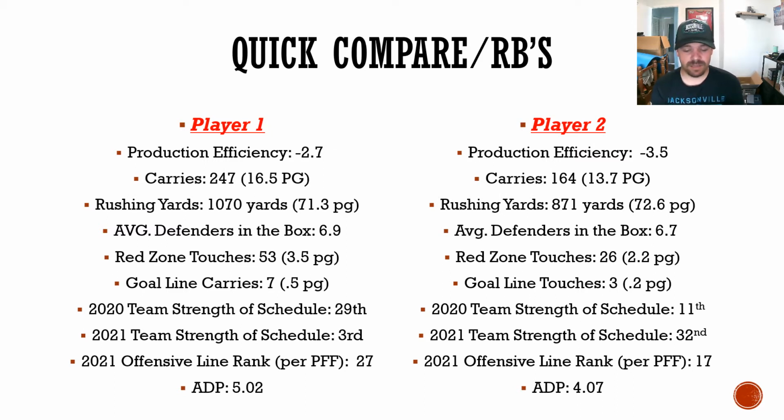That definitely helps out. Let's look at the offensive line going into this hard schedule for player 1. 27th. Not good. Best of luck to you, whoever owns you as a player. Player 2, 17. Okay. Kind of average. That's all right. Got an easy schedule, average offensive line. I could do that. Could be an RB2, maybe a high-end RB3, but probably around an RB2. Player 1, RB2, but with that schedule and that offensive line, I don't know.